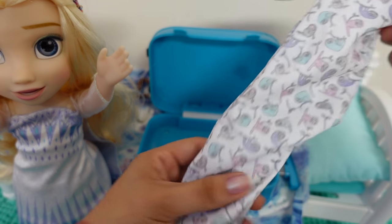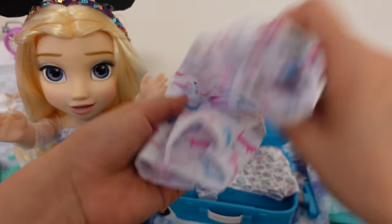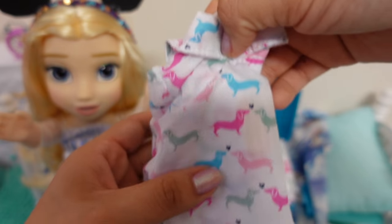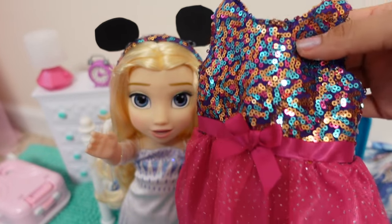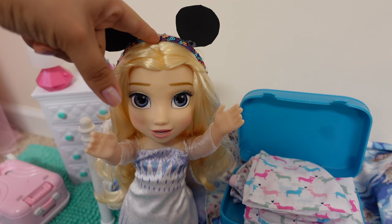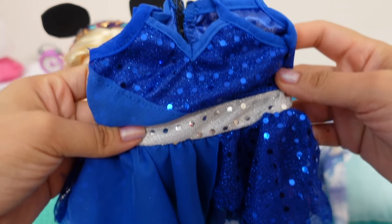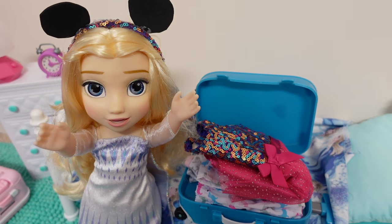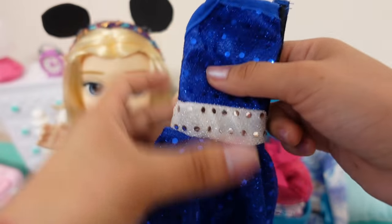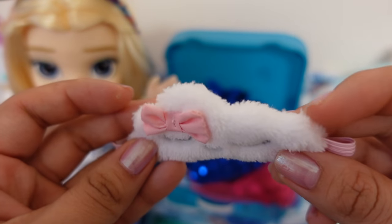Okay, so the first thing we're going to pack is going to be her pajamas. Here's another pair of pajamas. We are also going to pack this beautiful dress for her. This dress matches her mouse ears. We are also going to pack her this sparkly blue dress. After all, Elsa's favorite color is blue. We are also going to pack her a sleep mask.